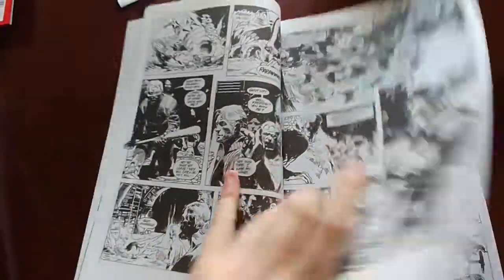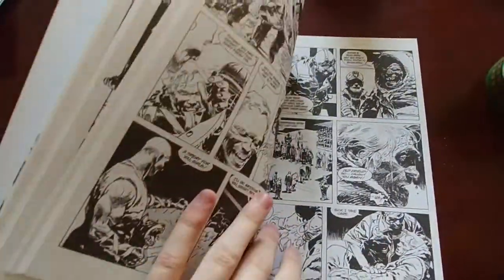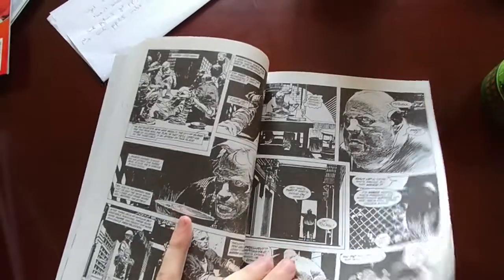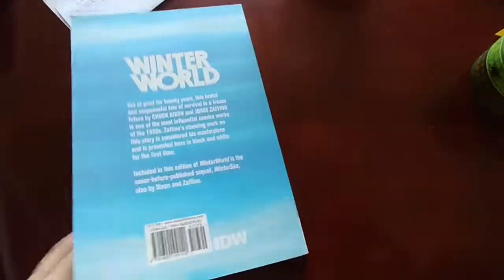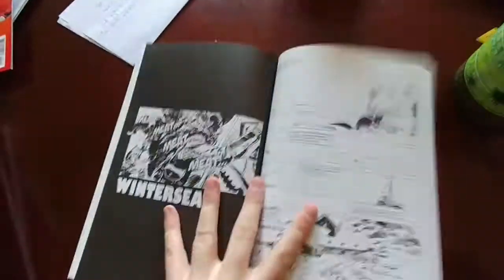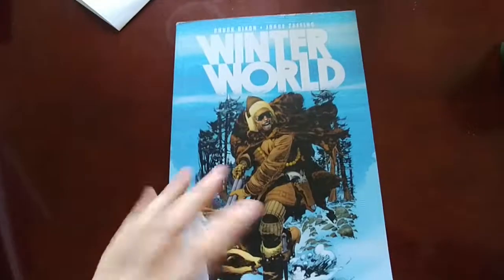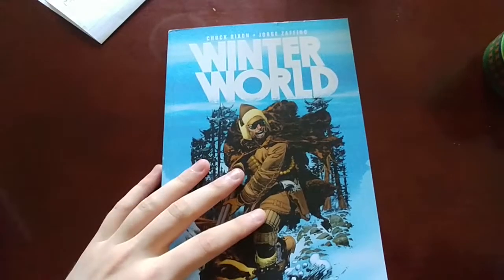I had to get it. That, and it actually comes with another series in the back called Winter Sea, which was never published, I guess. That's what it says in here. Oh, there it is. So Winter Sea was never actually published in single issues or at all. So to actually get that extra story by Chuck Dixon, you need this volume. So for $1, I picked it up.